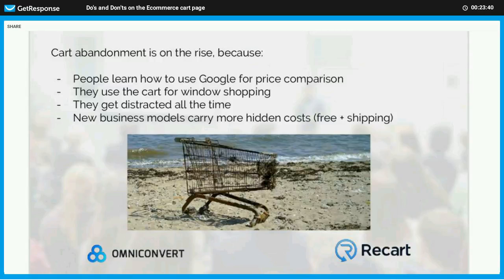So why is it on the rise? What's happening? Cart abandonment is on the rise because people learn how to use Google for price comparison. They learn how to use Amazon, and they usually use the cart for window shopping. So it's important to note that this is not why people abandon their cart. It's why cart abandonment is on the rise.